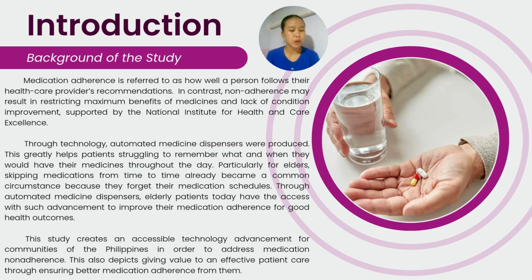The researchers were able to come up with a technology of medicine dispensers that are user and cost friendly to benefit especially Filipinos. MediTrack offers a comprehensive medication management system with several unique features designed to enhance patient adherence and safety. One of its key components is the automated pill compartments, which are clearly labeled and designed for different medications. Each compartment is equipped with a secure access door that opens automatically when it's time for the patient to take their medication. This prevents accidental intake of the wrong medication. In addition, MediTrack sends reminders and alerts to the patient when it's time to take their medications.